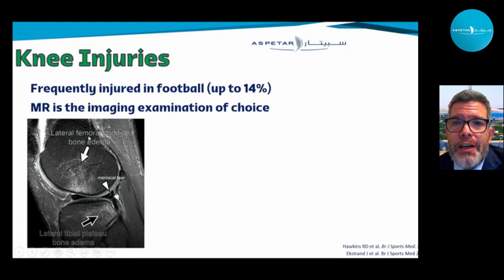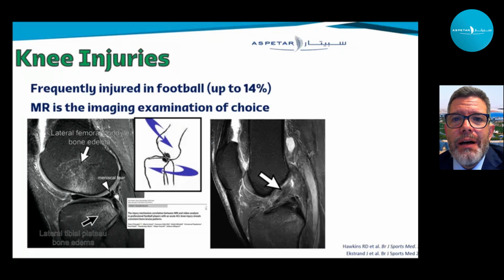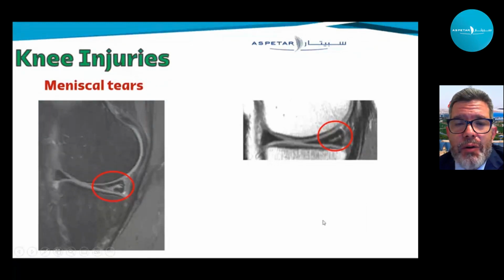Here in this patient with a knee injury, we see the classic bone marrow edema in the anterolateral femoral condyle and the posterior tibial bone edema, which is related to the pivot shift rotatory instability injury. This was demonstrated recently in a work published here at Aspetar, that these MRI bone bruises correlate with the video analysis of the injury in ACL tears for the athletes. These are indirect signs of an ACL tear. So here's the ACL tear for this patient. Just to remember the normal aspect of the ACL and the torn one, to review why this ACL is torn on MRI.